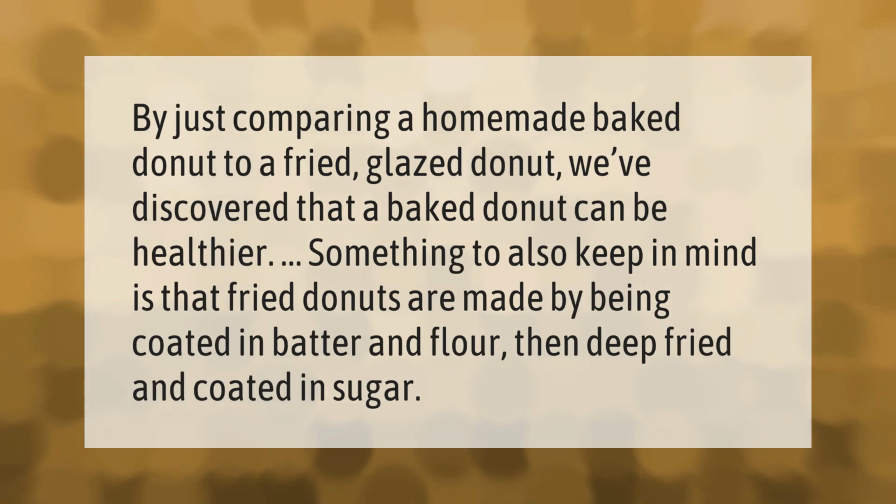By just comparing a homemade baked donut to a fried, glazed donut, we've discovered that a baked donut can be healthier. Something to also keep in mind is that fried donuts are made by being coated in batter and flour, then deep fried and coated in sugar.